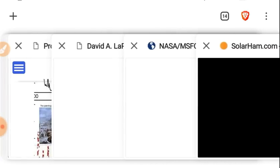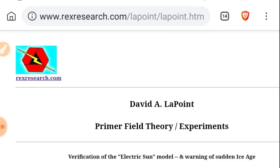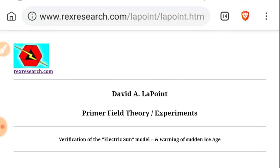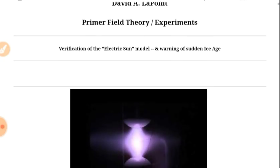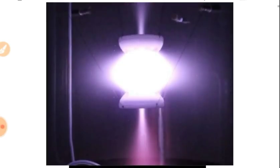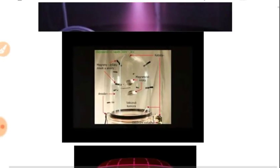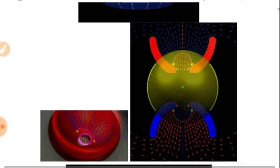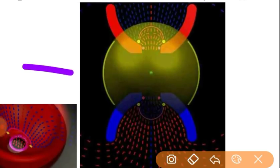But I would like to direct you, trying to help people further understand the sun, to rexresearch.com. Links to this article also, regarding David LaPointe's Primer field theory experiments. Super interesting plasma experiments. Totally different than the Sapphire Project, but still making plasma. And ultimately, that is the structure of the sun.